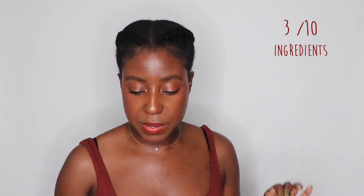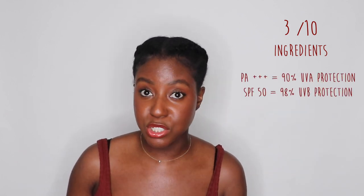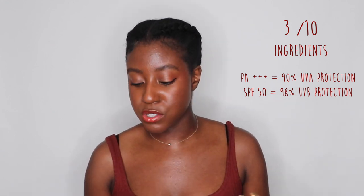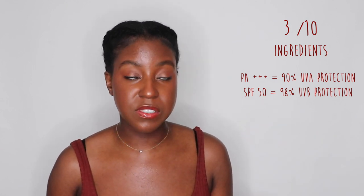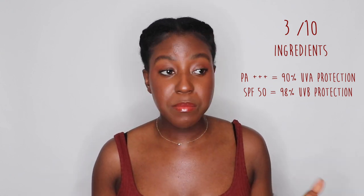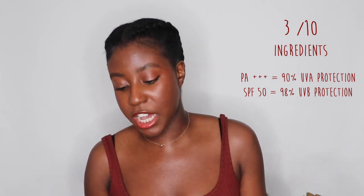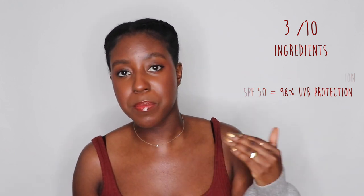Now, PA++++ means that it does provide 90% of UVA protection. This is protecting your skin against aging, free radicals, and so on. And it does have an SPF rating of 50, so this is going to be giving you 98% coverage in terms of UVB. So don't spend all day in the sun, but this is a really good, very high level of protection. PA++++, I typically like to see 4+, but 3 is fine.